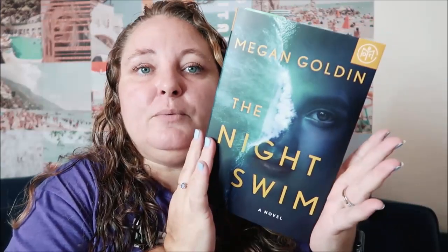I'm currently reading The Night Swim by Megan Golden. I got this as my Book of the Month pick, obviously. Really excited about this. I have already started it. I read for a little bit yesterday. I'm on chapter 8. I'm 42 pages in. Well, 41. I'm on page 42.